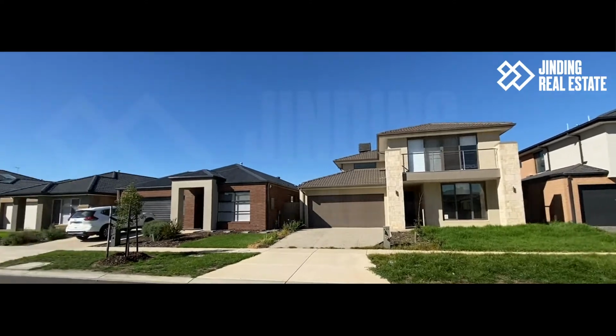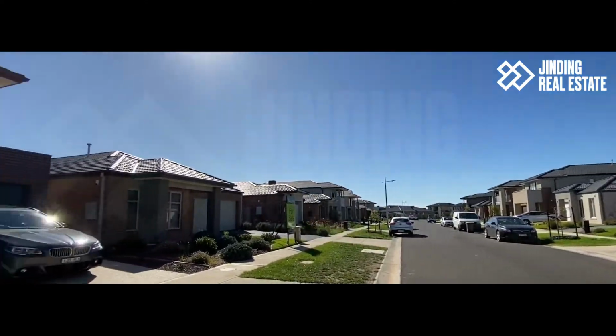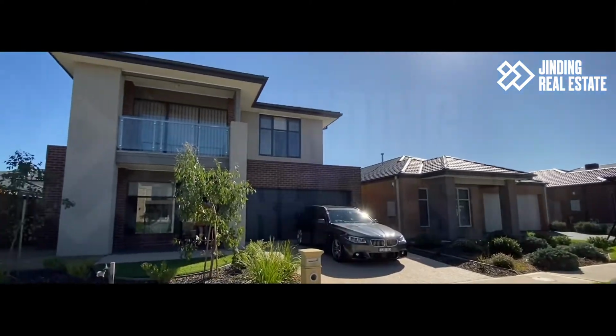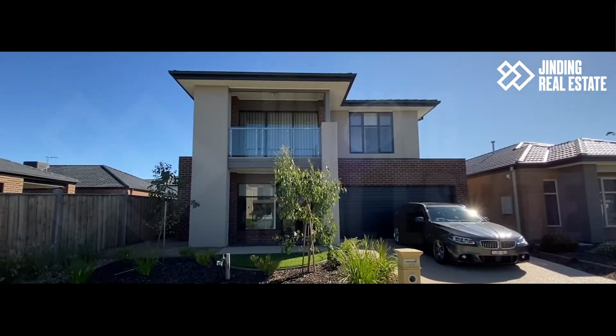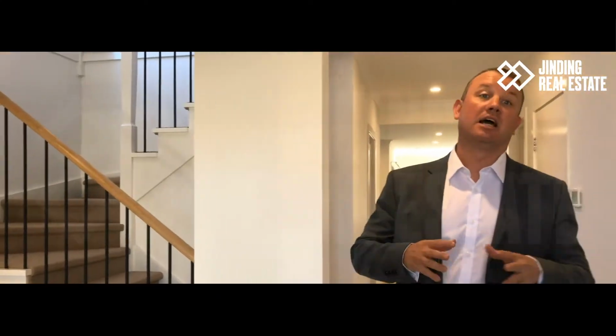So the Lonsdale is one of our more popular designs. It's a double story home with four bedrooms, two car garage, and 2.5 bathrooms. It's been really popular over the last couple of years because it's a good medium to large style double story that fits on a number of blocks of land here in Victoria.